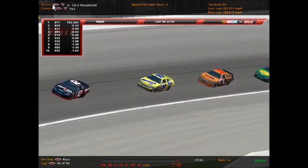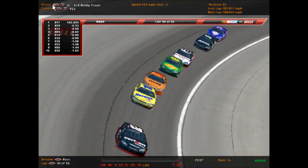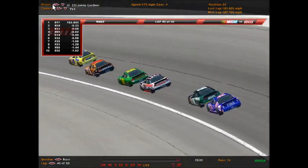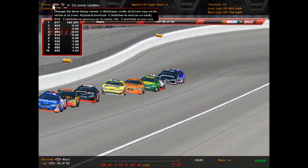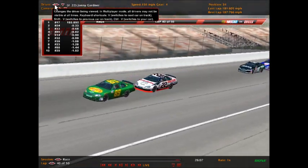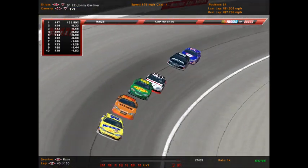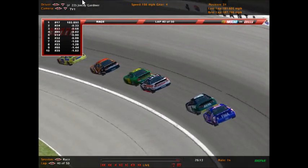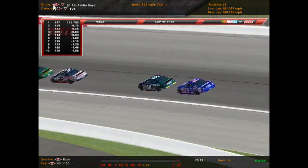Mitchell Collins running in 30th. Simon Bloomfield 31st. 32nd is Bobby Frazier. Quentin Moore 33rd. Johnny Gardner 34th. A couple of big names back there. Quentin and Johnny not having good runs here today. But they'll want to improve. You bet they'll want to improve on their setup as we head to Darlington next on the tour. Slow start for those two drivers.